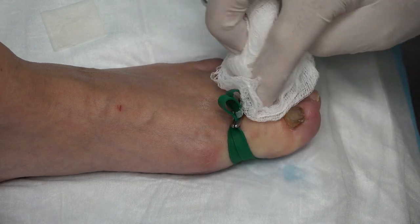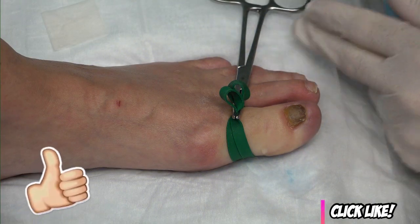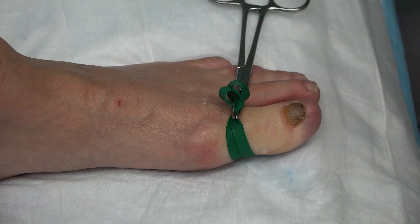All right, so now we're going to give it another little shot. You got the second needle, please, ma'am? So we're going to let this medicine work for a good 10 minutes. This is 1% plain lidocaine. We don't want to use epinephrine on the toes.